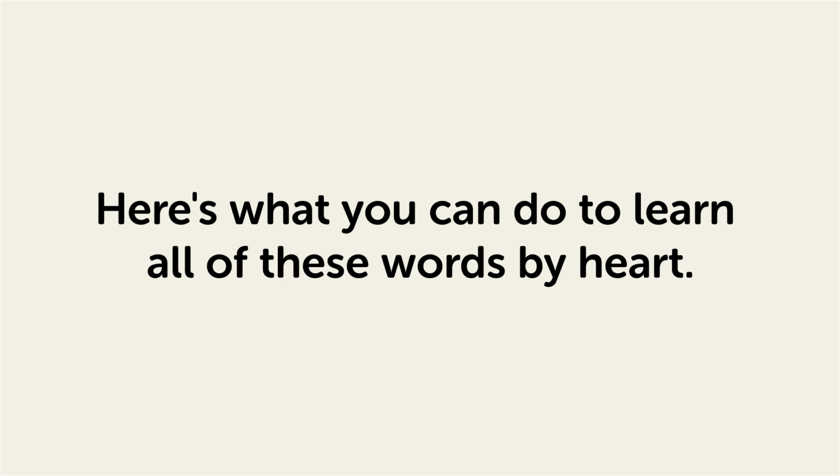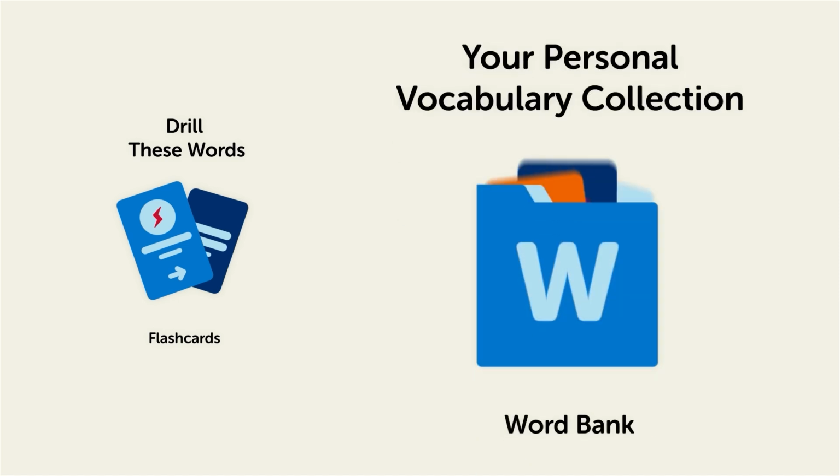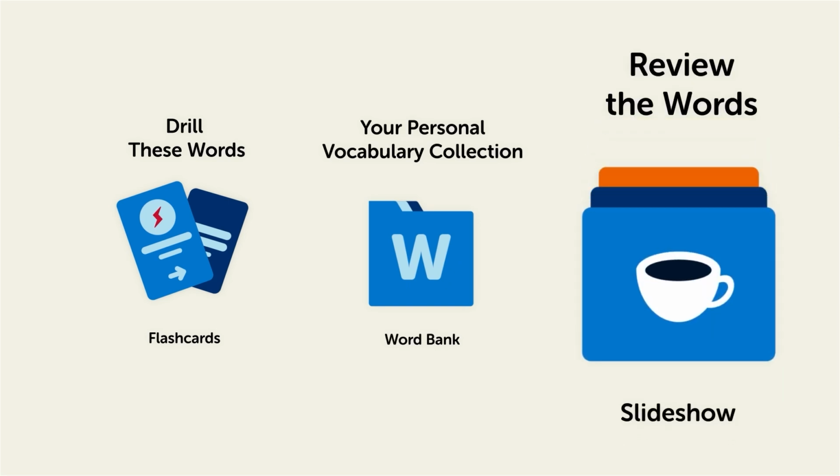Remember, here's what you can do to learn all of these words by heart. Drill these words with our spaced repetition flashcards, which will help cement these words into your long-term memory. Save them to the Word Bank, your personal vocabulary collection where you can print out your own study sheets, or review the words with our looped vocabulary slideshow and play it until you know all of the words.